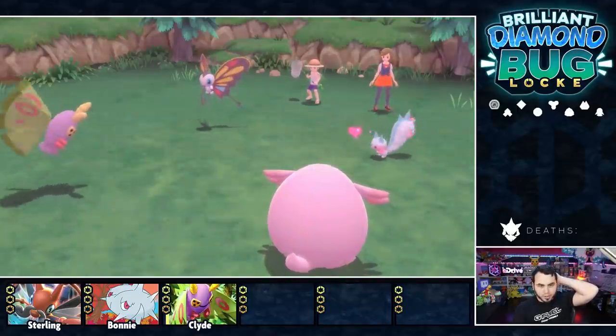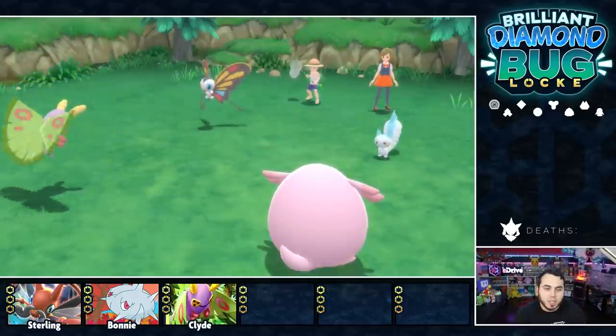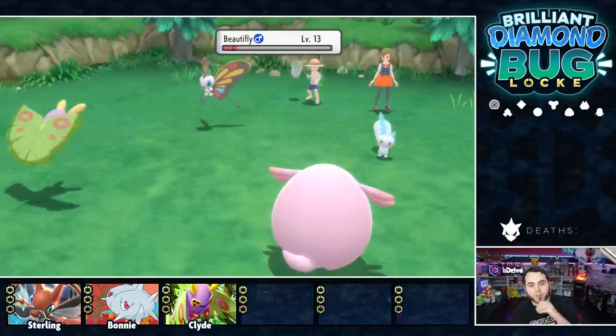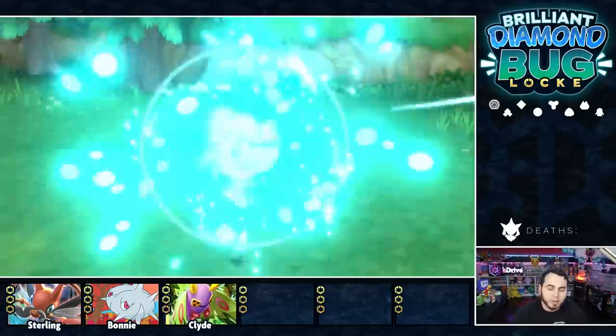He's gonna charm. The Beautifly gets knocked out no matter what here on this next turn, right? I either Gust it or it gets hit with a disarming voice or it hits itself in Confusion. It does hit itself in Confusion. So we would have been okay. I didn't actually have to potion there. We would have been fine, but rather play it safe than sorry.